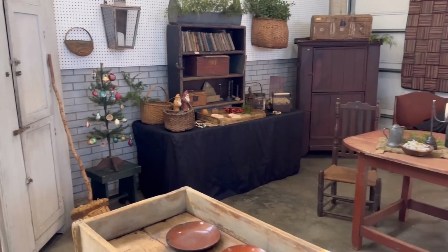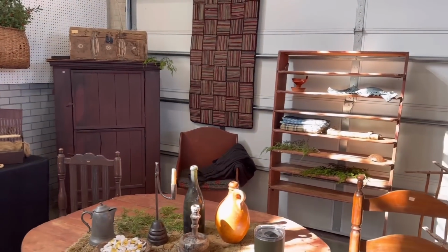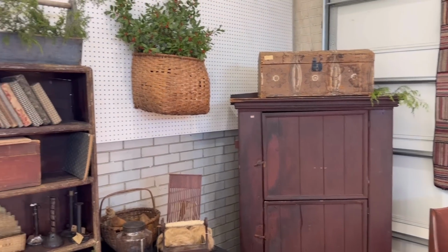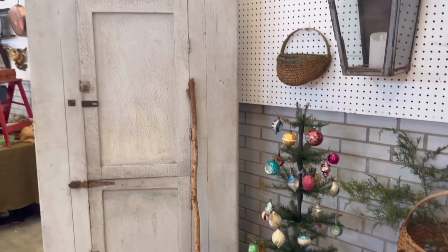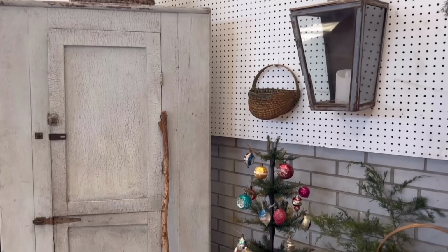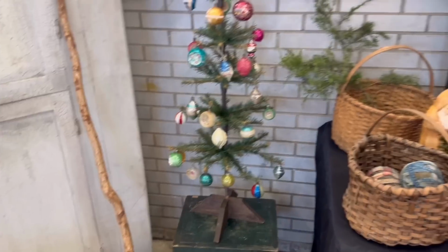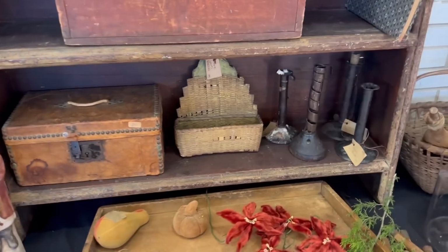Now this is my friend Sherry Bagots' booth. I'm sure a lot of you have seen Sherry on my YouTube channel. She has the most wonderful early antiques. That cupboard is so pretty, and I absolutely adore this beast gap that was sitting on top of that cabinet. It was made out of a rye basket. And that's an old corn husk broom, and it's actually an antique one. I always say, Sherry, where do you find all this great stuff? It just amazes me.